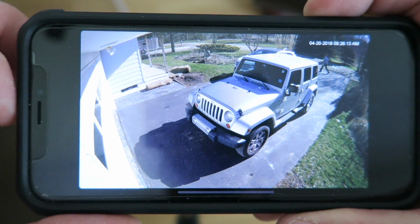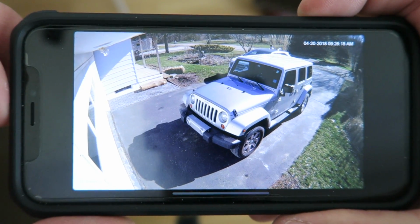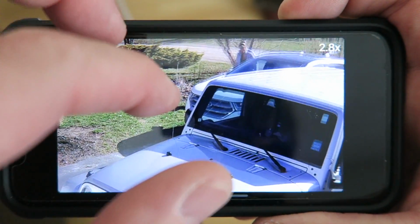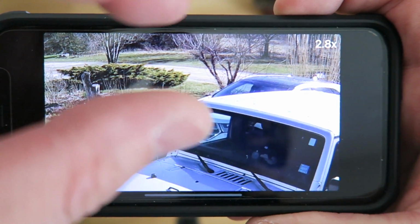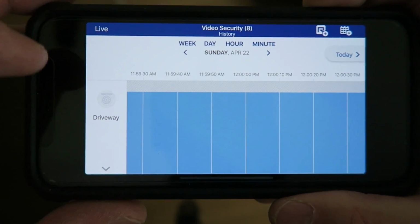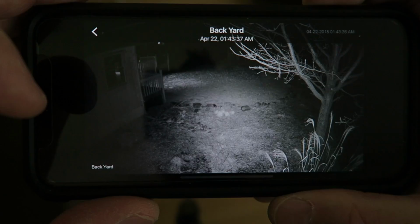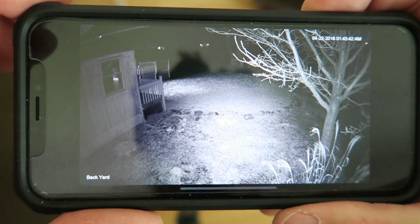So you can go back and play any event. You can see here there is Kristen walking the dog. You can see how crystal clear it comes in even on your cell phone, which is great. So you can monitor what's going on your property at all times, night or day. So not only can you scroll through the week or the day or the hour or the minute, different days, but you can also scroll through your cameras. So if I wanted to take a look at my backyard camera here, here's some footage from the 22nd at 1:43 in the morning. Again, you can see the night vision there.